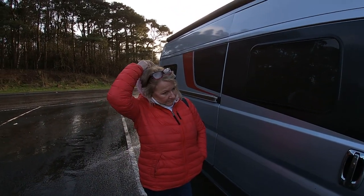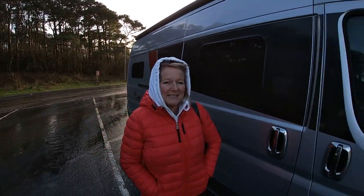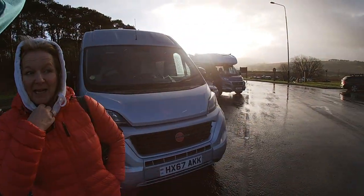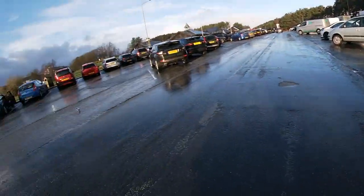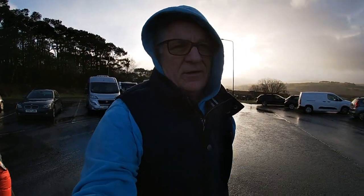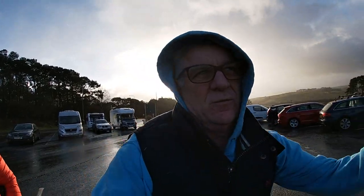Okay, so tell me, what's this place? It's Tea Bay Services, and it's supposed to be dog friendly. But it's only dog friendly in the foyer. It is literally grim up north. We're currently in the Yorkshire Dales, which is north.